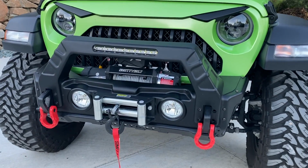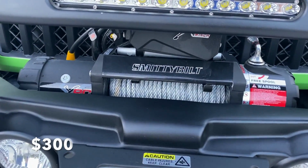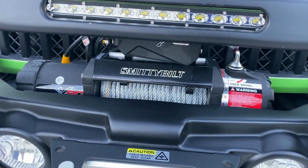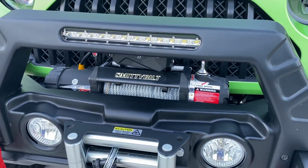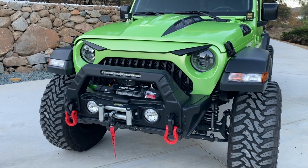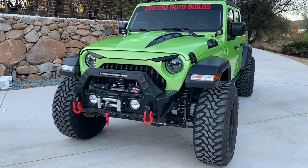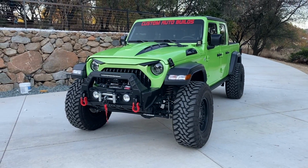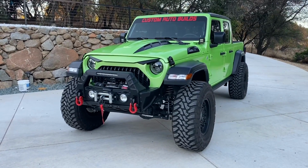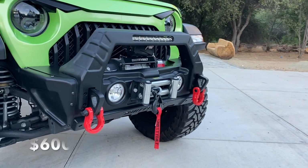I bought the Smittybilt winch for $300. And if you guys remember, on one of my videos we went off-road and I kind of got stuck on the belly. My wheels were in the air, and actually thanks to the winch I got out, for $300. The bumper cost me $600.